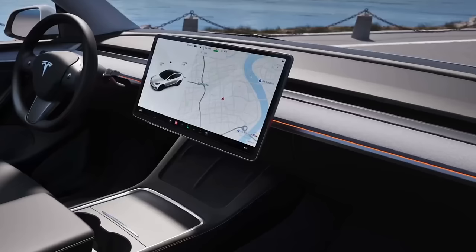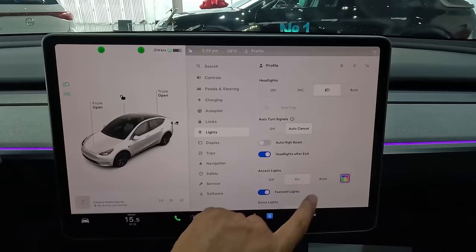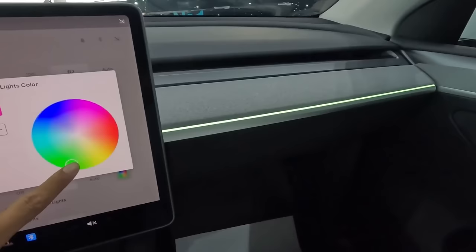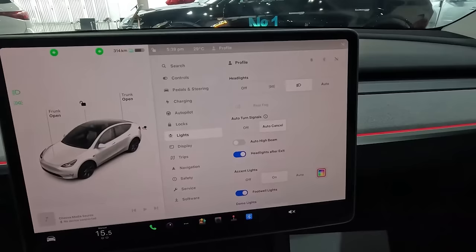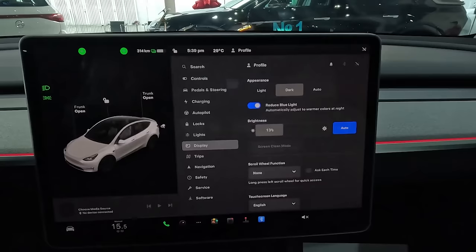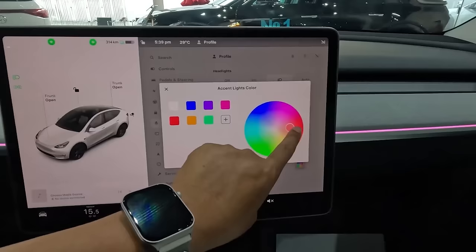Speaking of the ambient lighting, Tesla has used advanced RGB technology that allows you to customize the color right from the touchscreen. Want to set a relaxing blue mood for a nighttime cruise? Or maybe shift to a more vibrant red ambiance for a sporty evening drive? Although it may seem like a minor detail, this feature sets the new Model Y apart and adds a touch of personalization. I'm certain that customers will appreciate and enjoy this unique feature.